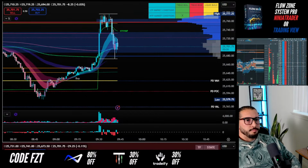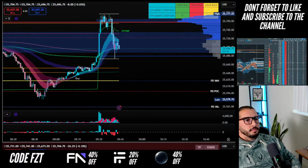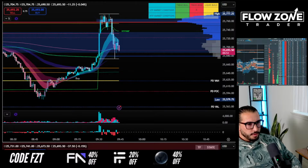Stuck at VWAP now, not retesting that high yet. Stuck at VWAP again. Starting to see some follow through here.